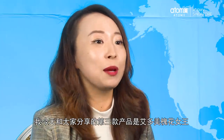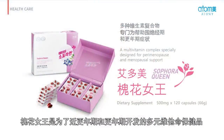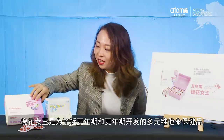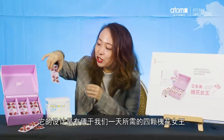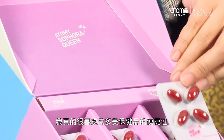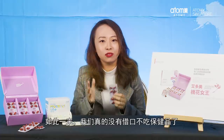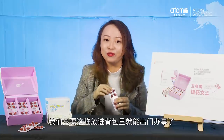So the third health supplement that I will be sharing with you guys is our Atomy Sephora Queen. Sephora Queen is actually a multivitamin complex that is made for perimenopausal and menopausal support. As you can see, it is designed specifically such that we can consume it 4 tablets a day. And I really love Atomy's health supplements because they are so convenient that we don't have excuses to say that we forgot to take our health supplement, because we can just simply put this in our bags and go on with our daily routine.